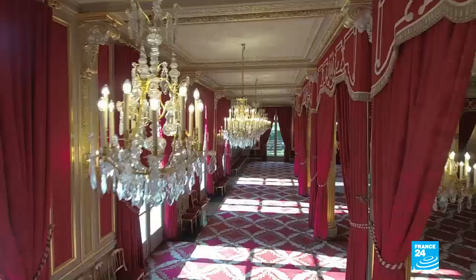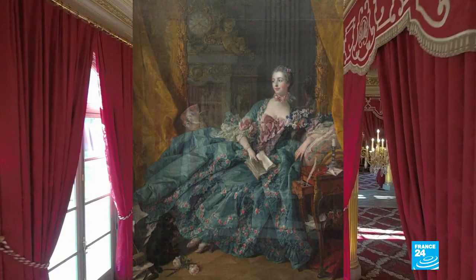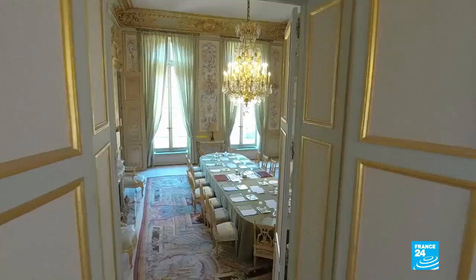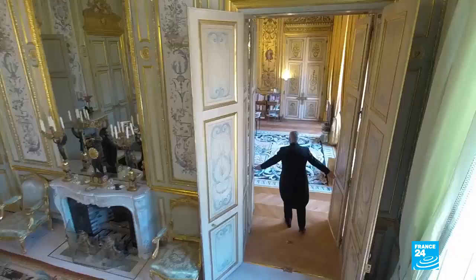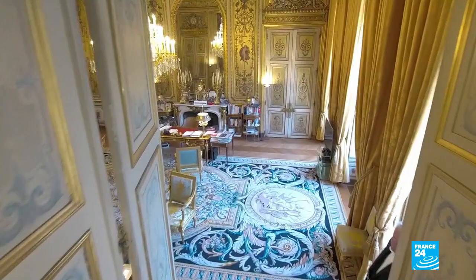The building was constructed in the reign of Louis XV, who gave it to his mistress, the Marquise de Pompadour. She imposed her own particular and lavish style, marking a rebirth in decorative arts. The walls were gilded in gold, like here in the Green Room, the future office of the French president.